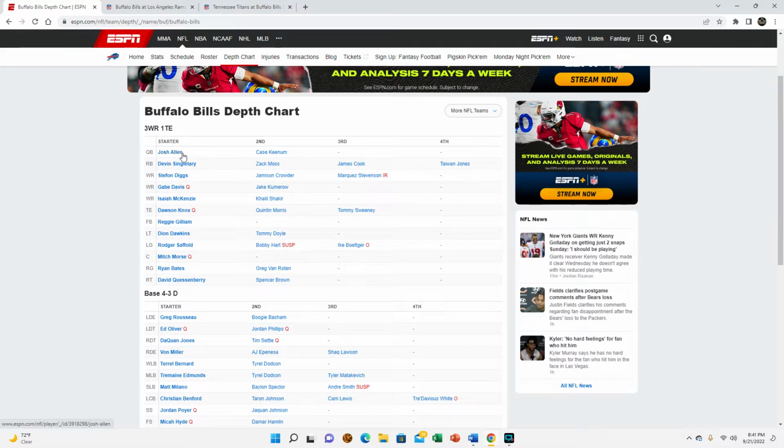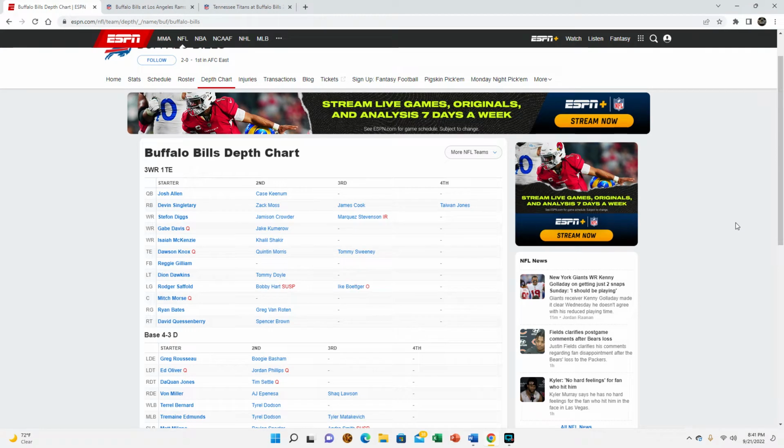So obviously, Josh Allen is an amazing quarterback. He keeps getting better each year. His decision making and accuracy has only gotten better since he's gotten into the league, and obviously his physical abilities are insane. Devin Singletary, very elusive back. Zach Moss, a pretty physical guy. James Cook, pretty good running back too.